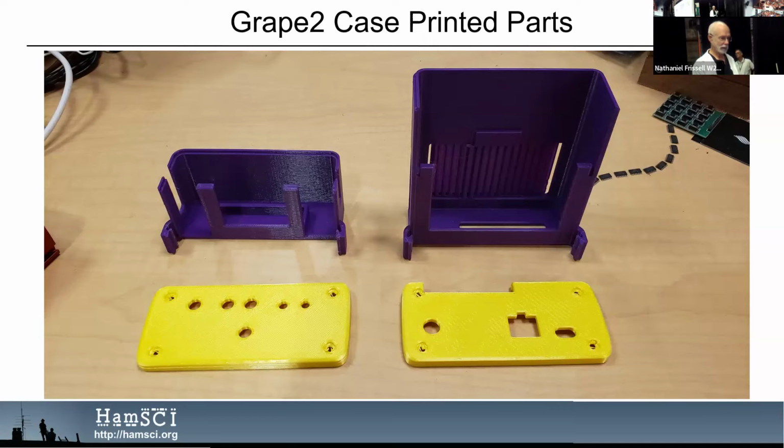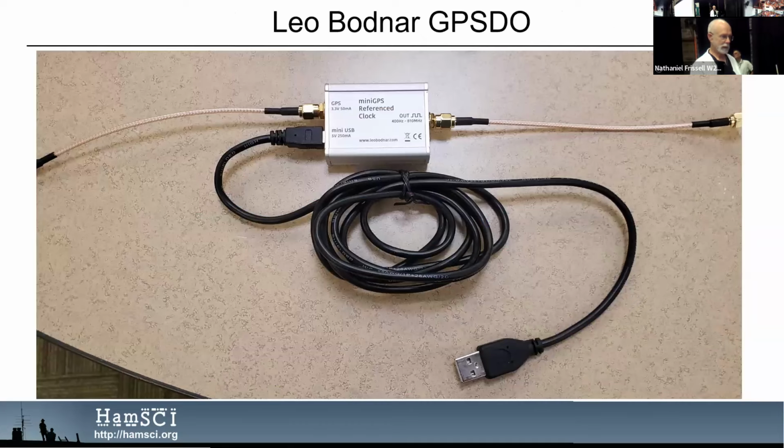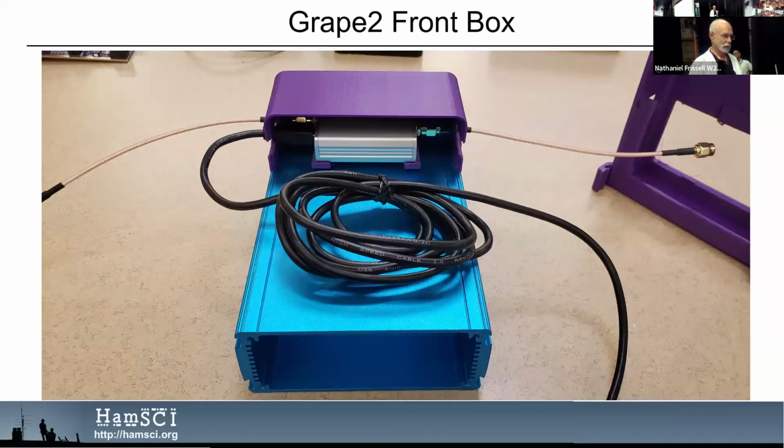It's just amazing stuff. I had selected an extruded aluminum case that we're looking at end-on, and you can see where his case grabs the little rails on the top there. And that whole side's got a radius on it, and his caps match it perfectly. He did an amazing job. So that is the front. That's the Leo Bodnar that plugs into it, which goes into the front of the case. It snaps into the front, and the leads come out on the side.